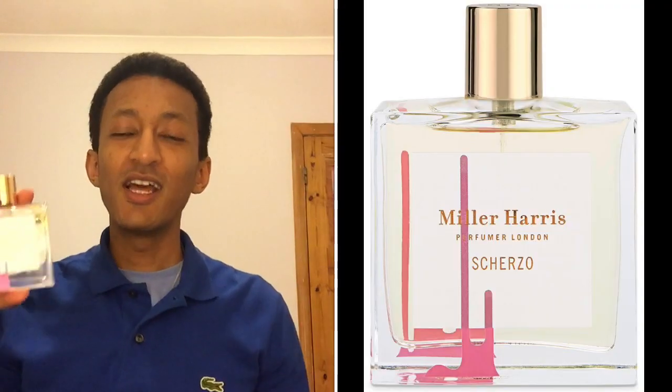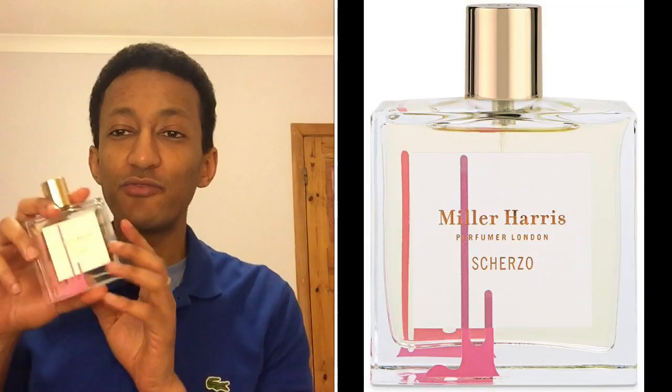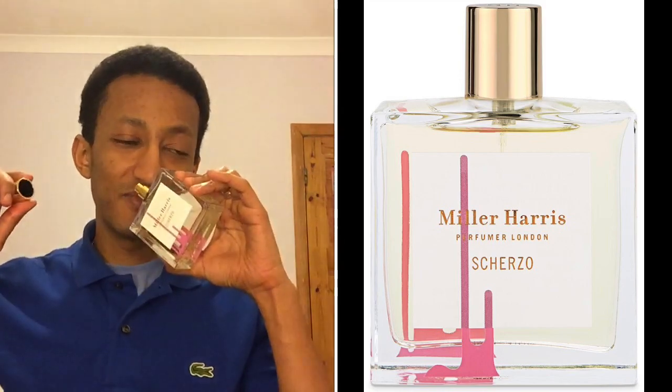The next fragrance I wanted to talk about is this. It is Miller Harris and it's called Scherzo. Now, what I love about this fragrance Scherzo is it's just such a nice, updated, modern rose oud fragrance.